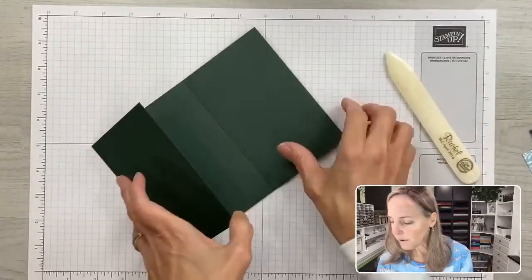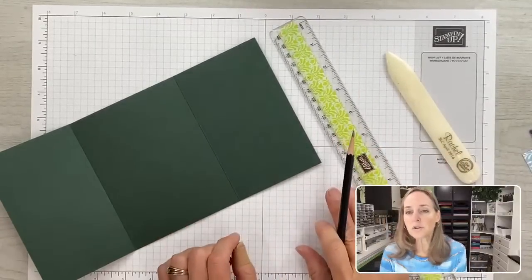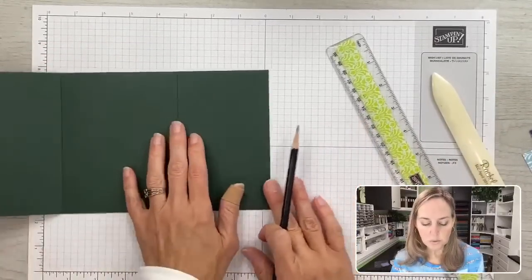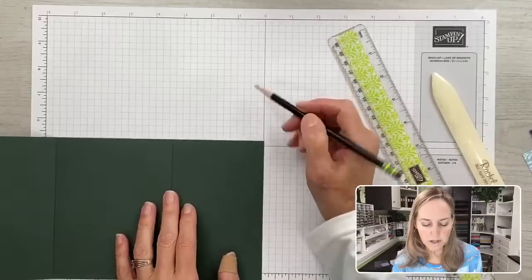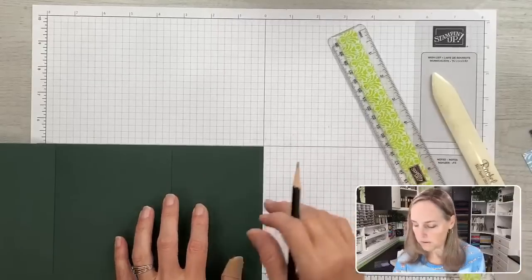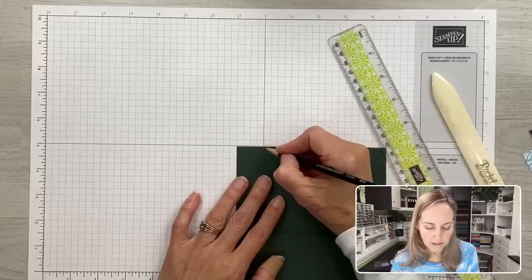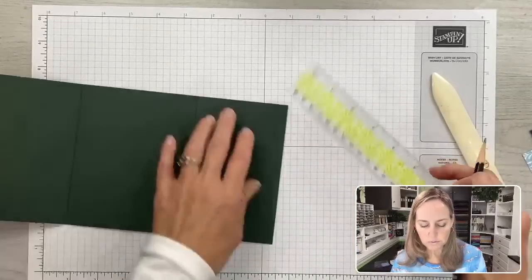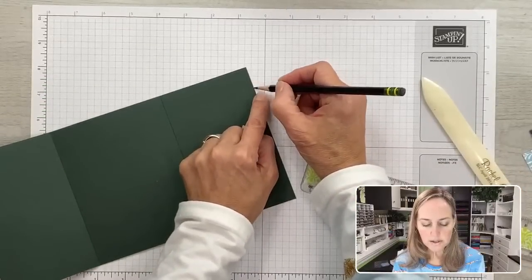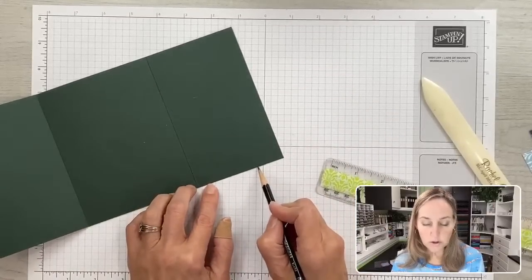Okay, so now we're going to take our ruler and we're going to take a pencil. And you can certainly use your grid paper because your grid paper has measurements on it, as you can see. So we could use this 1 inch mark here, and we could mark our cardstock. We're going 1 inch down that way. Or you can use your ruler. So what we want to do is mark 1 inch down on this side, and then mark 1 inch over under here.